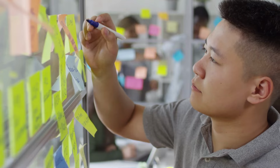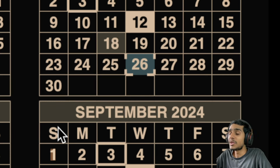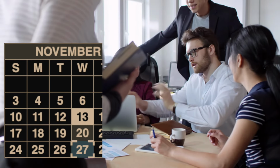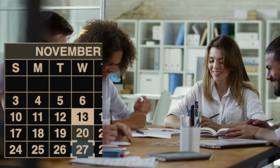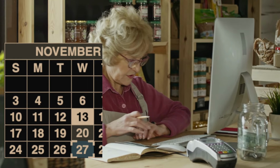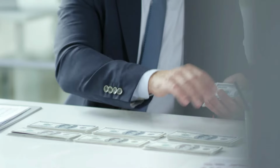November 27th. For those of you with birthdays between the 21st and 30th of the month, your Social Security payment is scheduled for November 27th. Make sure you've got this date circled on your calendar. This payment round is essential, and knowing these dates ahead of time allows you to plan accordingly, whether it's for rent, mortgage payments, utility bills, or anything else. Be ready for that deposit to hit your account by the end of the month.